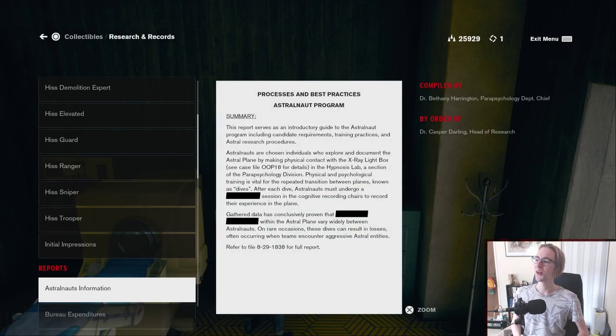Okay, this report serves as an introductory guide to the astronaut program, including candidate requirements, training practices, and astral research procedures. Astronauts are chosen individuals who explore and document the astral plane by making physical contact with the X-ray light box, see case file OOP18 for details. In the hypnosis lab, a section of the parapsychology division. Physical and psychological training is vital for the repeated transitions between planes, known as dives. After each dive, astronauts must undergo a blank session in the cognitive recording chairs to record their experiences in the plane.